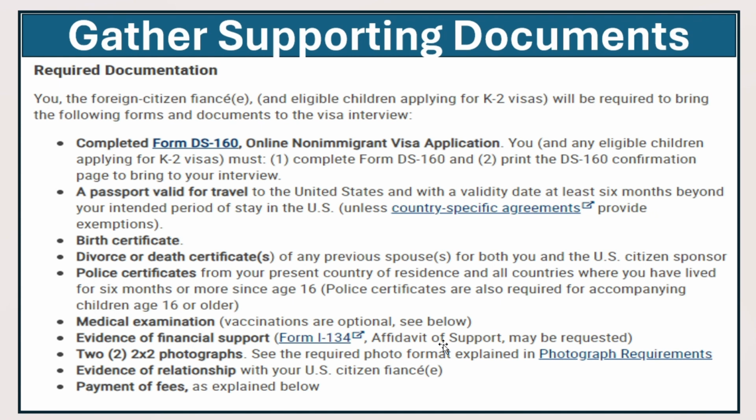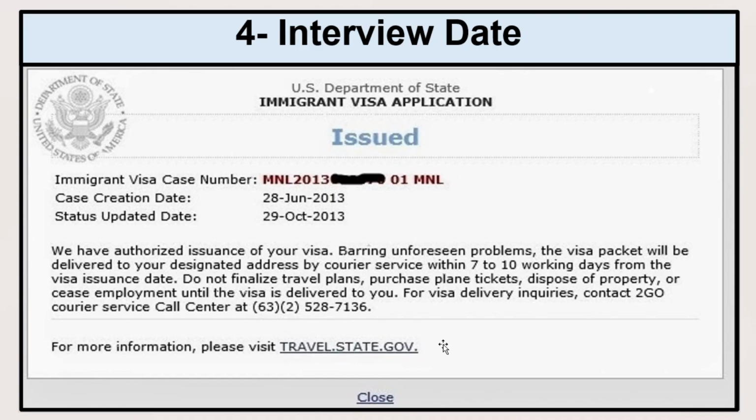You will need evidence of financial support, which is Form I-134, completed by the petitioner and signed. You need 2x2 photographs. You need evidence of relationship with the US citizen fiance, and you need payment of the fee. Now you have all that. Now you have to go to the interview.